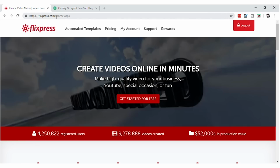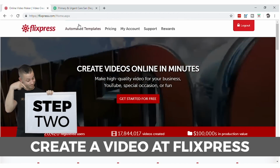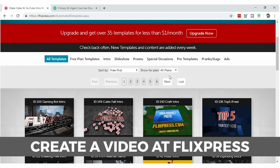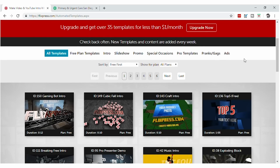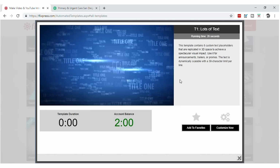So the first thing that you want to do is actually go ahead and go to flixpress.com and sign up for an account. And after you log in, it's going to take you to a page where you want to click on automated templates and then select ads. Then what you want to do is go ahead and select the industry that you chose, and then the template that you like, and then you're going to want to start to customize it, right?